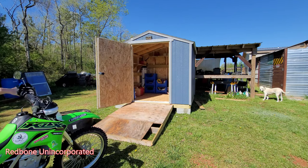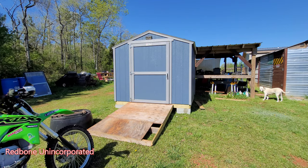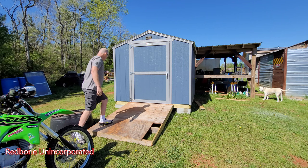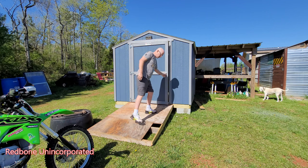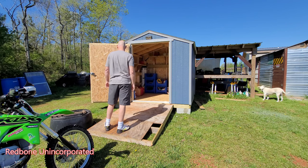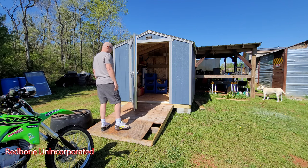I don't know how level you think they got my shed. Like, what's that about? The wind's barely blowing. That tells me that something's not level. That door ain't on a spring system.